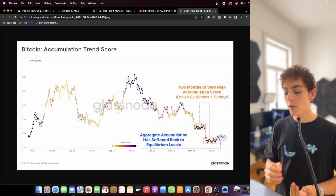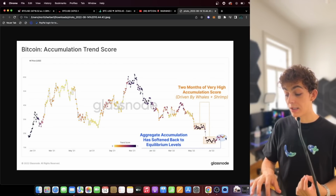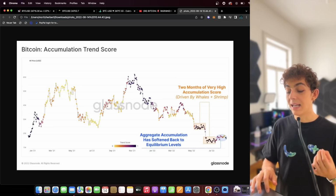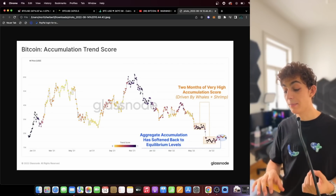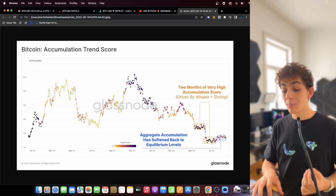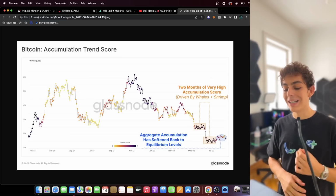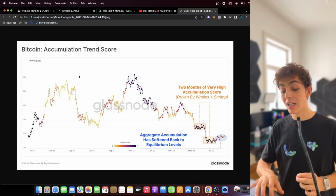Because if we are now already losing interest, and it's turning yellow right now, so accumulation-wise we are going very, very low. There is, in this case, not much people interested in buying, also not in selling. But if there should be any reason, and we know what's happening in the global economy right now, this low accumulation score could lead to a very quick and very, very harsh dump.